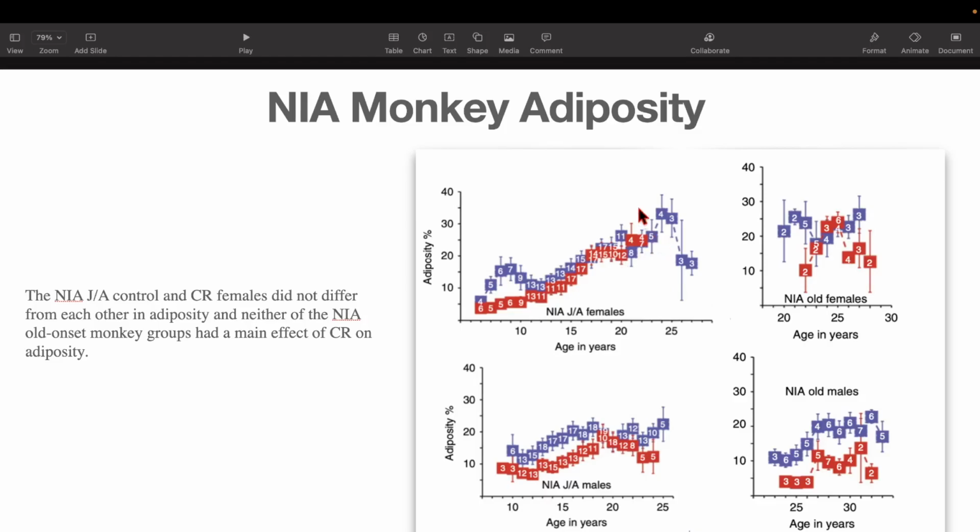The other thing you'll see is that for the control juvenile females there's a cutoff here. The control monkeys continue, whereas the calorically restricted monkeys stop. And I think that's related to the fact that a lot of the calorically restricted juvenile adolescent females died before the control juvenile adolescent females, because the caloric restriction had a negative effect on survival in the juvenile adolescent monkeys. When we come over here to the old NIA females, we're not seeing so much difference. It looks like they're kind of intermingled in terms of their adiposity, their body fat percentage.